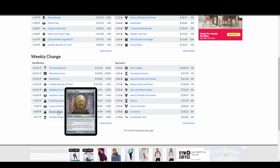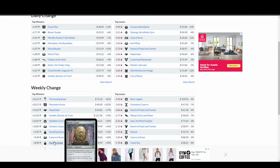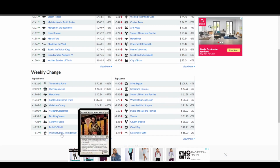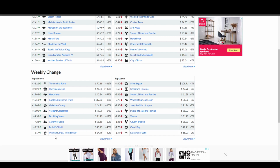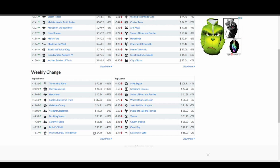I'm not too sure if I own it, but if you own it, I guess it's a combo as long as you can get Pariah's Shield out. But then again, you can only pick one person to target, so with Stuffy Doll coming into the Mikoko Honda Truth Seek. I think I butchered that. But moving up 30% to $34.99.